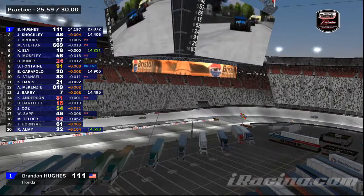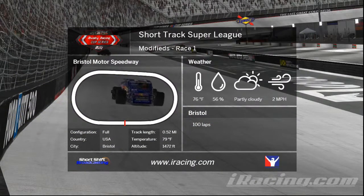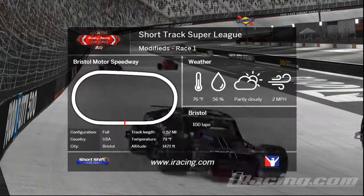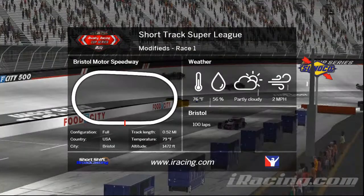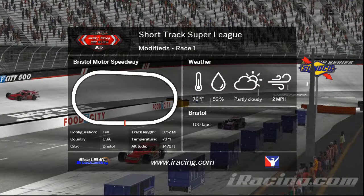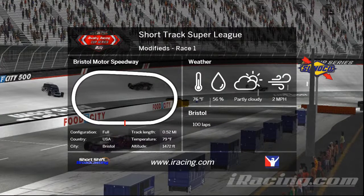All right, so let's take a quick look here at the Bristol Motor Speedway. A short track of a little bit over a half a mile. It has a concrete surface, which is not exactly the preference for many drivers. It's a little bit slippery. It's a little bit less grippy than asphalt for sure.